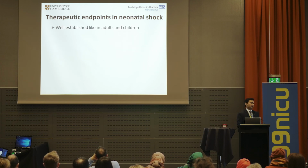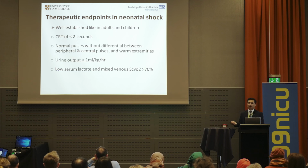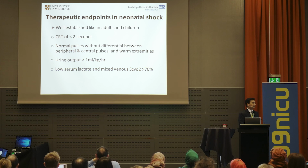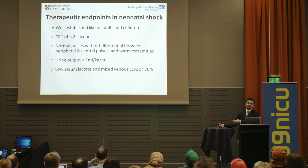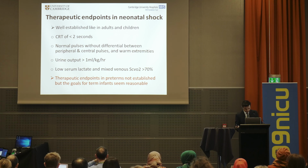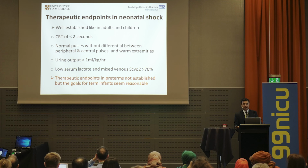What about the endpoints? At the moment, we tell our colleagues and our team what we are looking for. I want to see the perfusion index getting better. Urine output should get better, 0.5 to 1 mL per kg per hour. Lactate should start coming down, and pulse getting better. All these markers are very useful clinical parameters, and they are well established. They have all been extrapolated from adult practice to children, from children to neonates, and from term neonates to preterms, but without any strong evidence for preterm babies. But they are reasonable, they are sensible. In the absence of any other robust endpoints, I think they may be sensible.